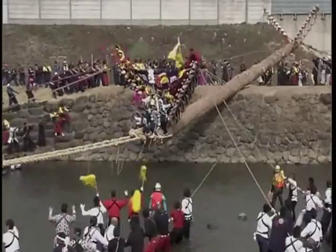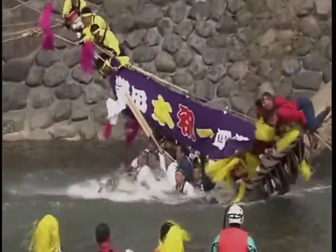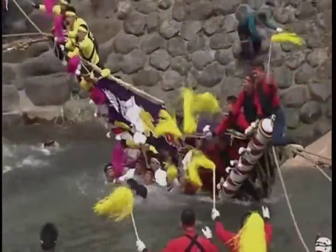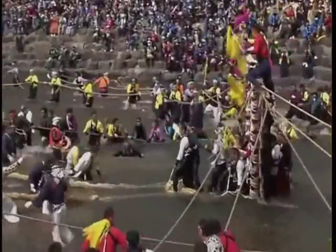Another highlight, called Kawagoshi, could be seen in the city of Chino, where melted snow feeds the Miyagawa River. Spectators cheered as men jumped into the chilly water to pull the logs 40 meters to the other side.